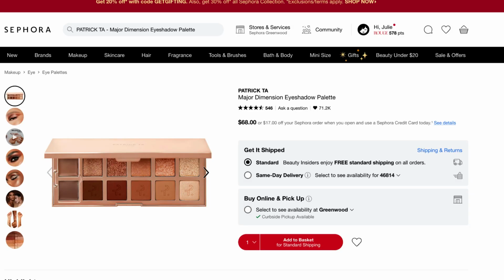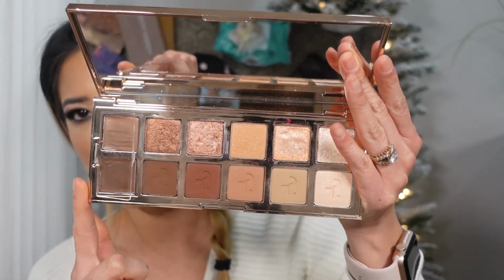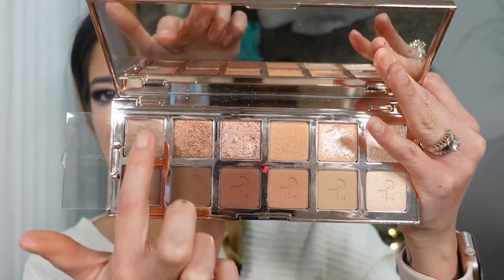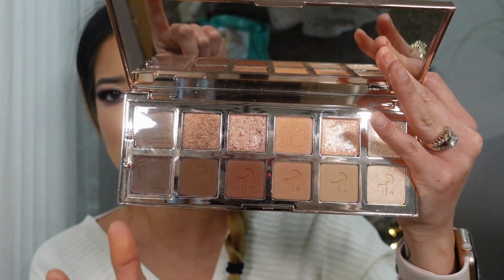And then another honorable mention that I have to have is the Patrick Ta Major Dimension eyeshadow palette. This is the first one, not the second one, which is the rose gold one. As I said, I like my warmer bronze tones, so this one I will gravitate toward a little bit more. There are 2 creams on the outside of here, and there's a little protector so the creams don't mix with the powder.